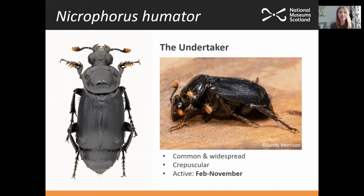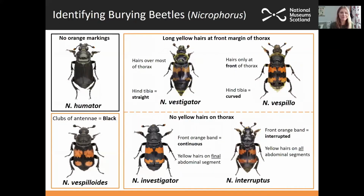It's crepuscular, so it's active at dusk and into the evening. And it's kind of just becoming active right now. We're in April at the moment, so it's about to peak soon. Moth trappers beware, you're about to be completely invaded by these beetles. It's also one of our largest species.